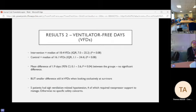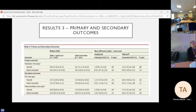The mean difference was 1.9 days between the groups, which was not a significant difference. But there was a smaller difference still in ventilator-free days when looking exclusively at survivors. So when you exclude anyone that died in either group, you actually see an even smaller difference between intervention and control. And in terms of adverse outcomes, there were just 5 patients that had Sigh ventilation-related hypotension, 4 of whom required vasopressor support to manage and needed vasopressors every time that they had Sigh ventilations, but otherwise there were no specific safety concerns at all raised. And again, this is just a table taken from the paper that shows some of those numbers a bit more, and it also shows, as I said before, that excluding death, the difference is even smaller between the intervention group and the control group.